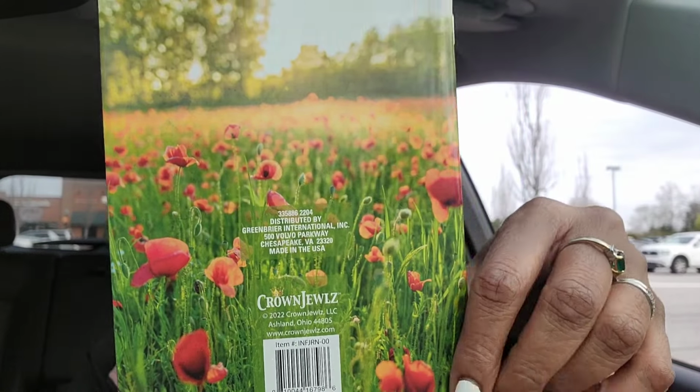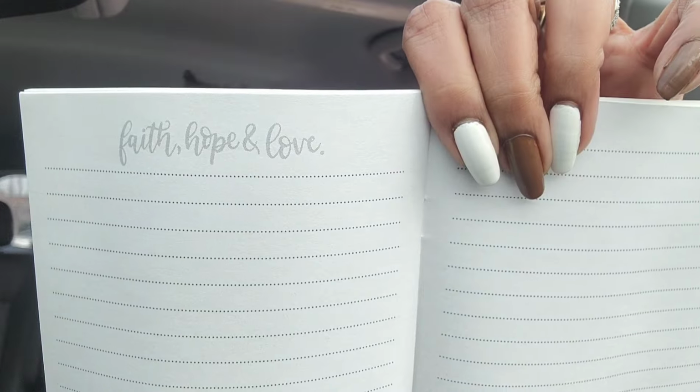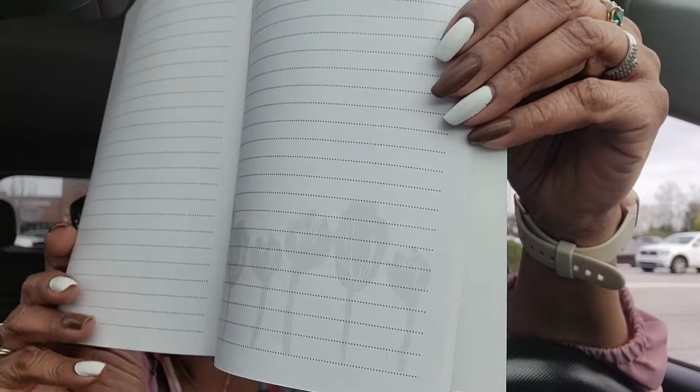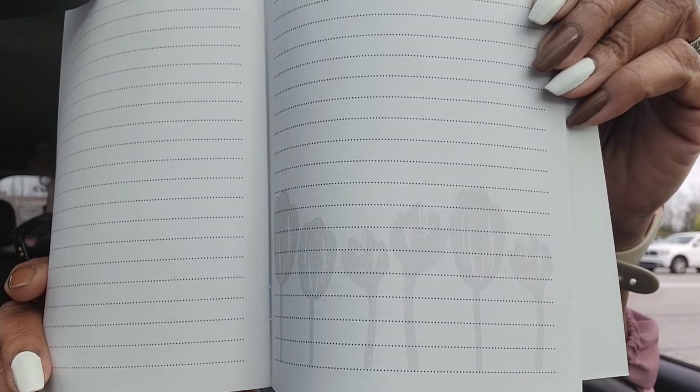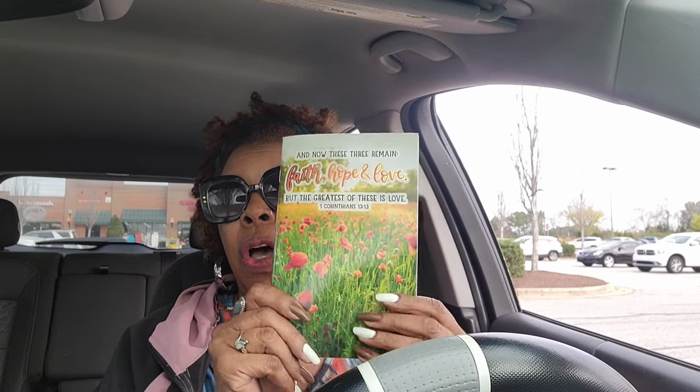So you can see Crown Jewels. Crown Jewels never tells you how many sheets are in here. It just says Crown Jewels, woman owned, and it does have faith, hope, and love up here at the top. And then it has the little tulips or flowers, whatever they are, down there on the bottom. And I don't know if they say anything. Nope. All the pages say the same thing. Faith, hope, and love. And then they have flowers on the other side. So I did grab that one.